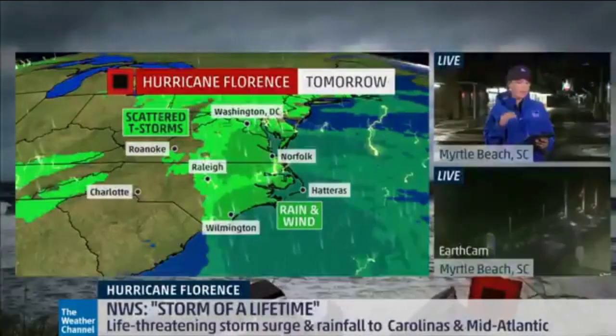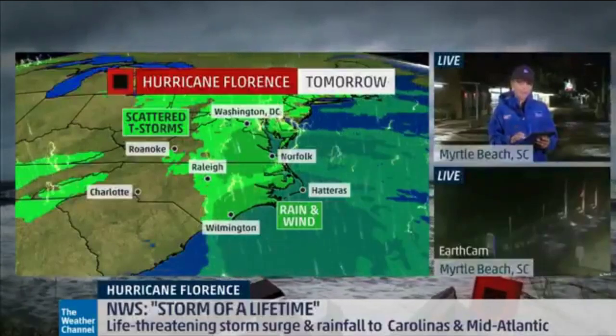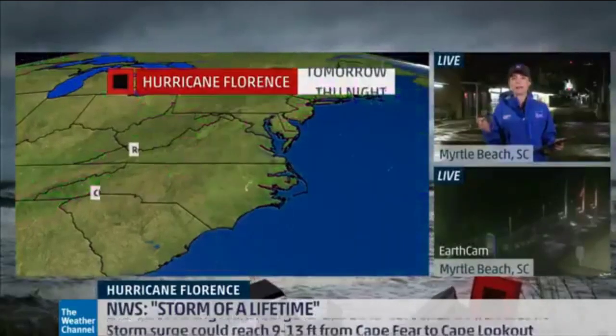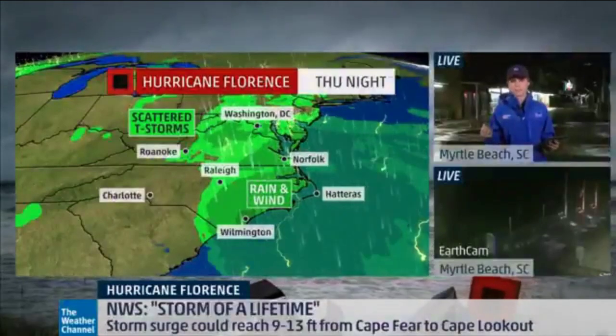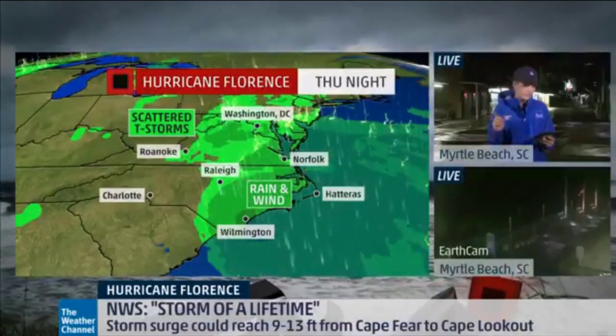Now, timing-wise, we've got Thursday night, we've got rainfall right through the weekend, and honestly, this slow track and this meandering track is very concerning when it comes to the risk of flooding because of that.